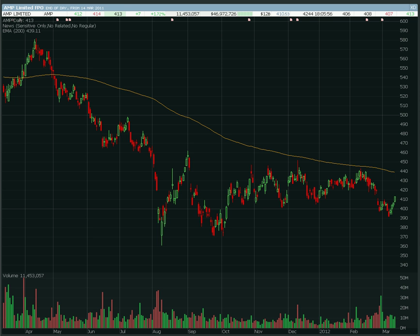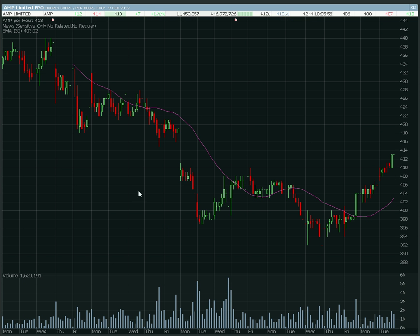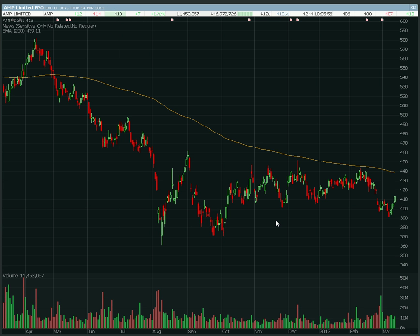For something like this, I'd probably go down to an hourly chart and have a look at the break there and see if that volume kicked in. So there's a quite obvious break of trend line. Probably a nice aggressive entry would have been back here in the early 4s, 401, 402, and I would have liked to have seen some volume kick in, and there's not a great lot of volume yet. So interesting chart, but not high on my priorities just yet.